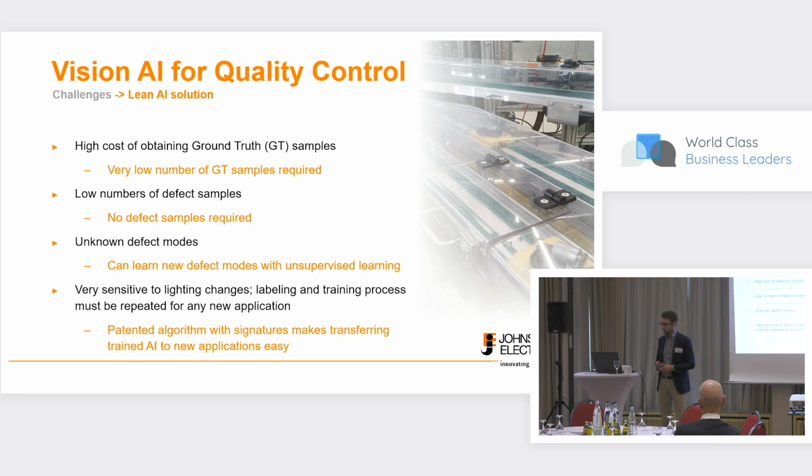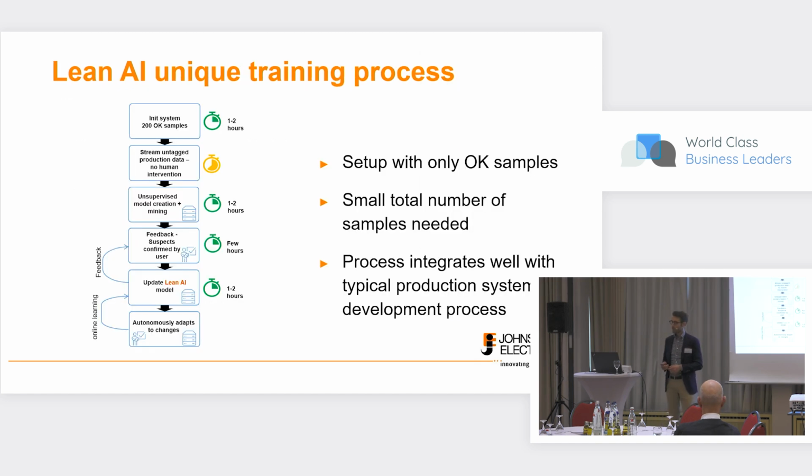That won't work. So that is important in this context. The Lean AI technology can identify these defects and learn the different defect modes, as well as identify potential new defect modes. And as I mentioned before, the learned defects can be transferred to new applications. So very quickly, how does this look in practice?